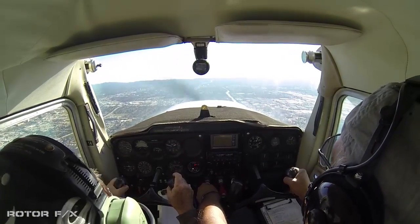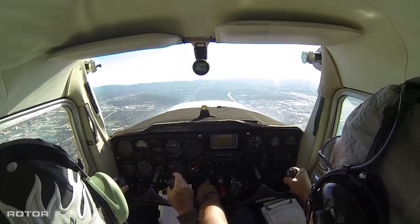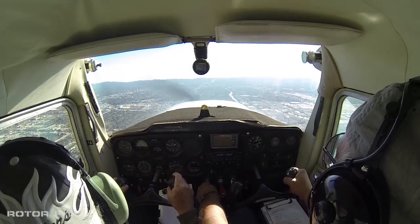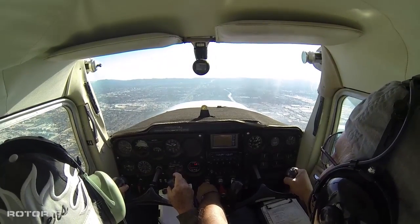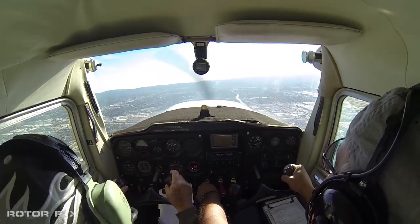Actually, it is Tower 182 Sierra requesting 16 right. Says A2 Sierra, change runway 16 right, clear to land. 16 right, clear to land, 182 Sierra. 56 November, cross 16 right at Golf, ground point 7, good day. Going across, and we'll contact ground, 56 November.